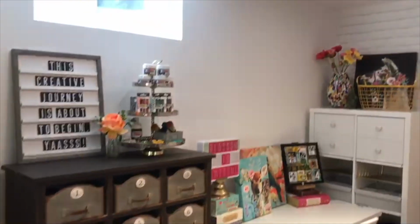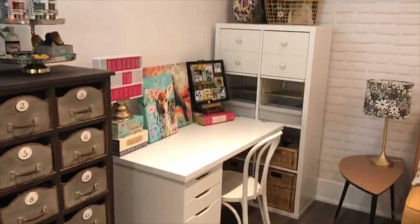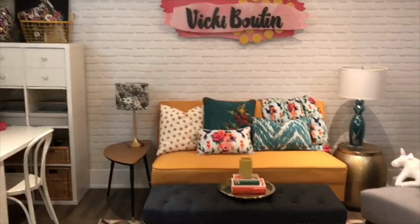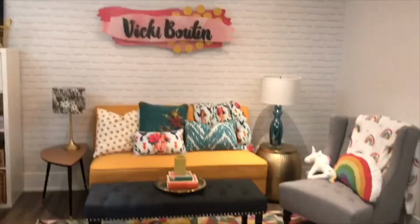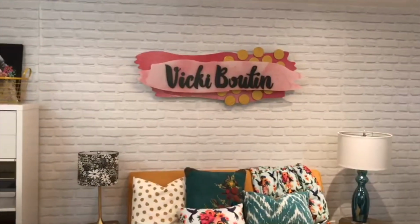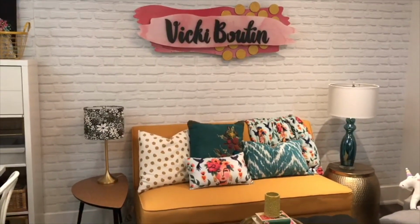And then we have this area, and I put a plug up in the ceiling so that I could film over here when I want to. I can put a camera up top, and then some extra storage with props and such. And then I have a little sitting area because, like I said, I spend a lot of time in this room, so I like that I can sit on my little sofa and watch some Netflix. And the sign up here is from my booth at Creativation with American Crafts, so I put it in the airplane and brought it back with me.